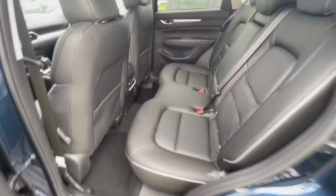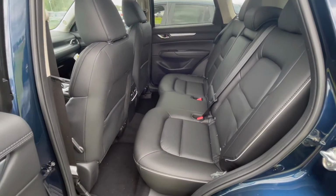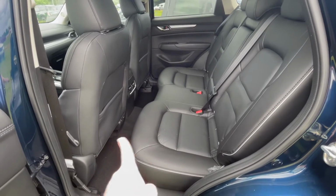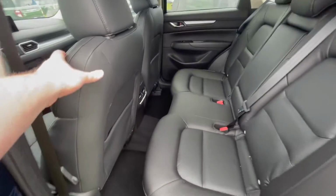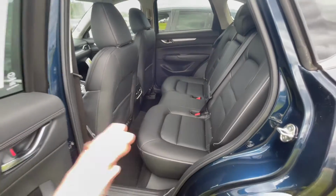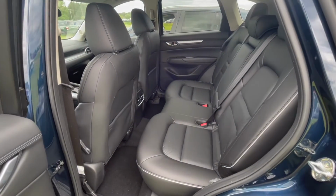Now, again, you can kind of tell from looking at the CX-50 and the CX-5, you can see the difference in the length there, but you also do have a little bit less leg room back here in the CX-5. Now, this seat is pushed back pretty far. You could adjust these seats and still have plenty of space back here for your kids, for your adults that you carry with you.